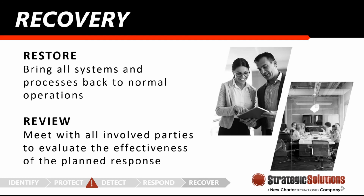We want to make sure we're reviewing our CERT team's actions. Did they do everything correctly according to the plan? If so, that's great. But was that enough? Do we need to change the plan? If they didn't do things according to the plan, why not? Was there not enough training? Do we need to focus on providing additional context or additional training to specific teams or individuals? We just want to make sure that after every incident, we're not only looking at how do we stop the incident, how do we secure ourselves moving forward, but how do we improve our response plan?